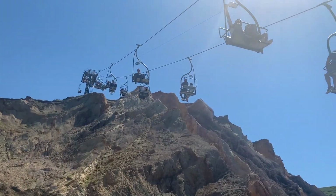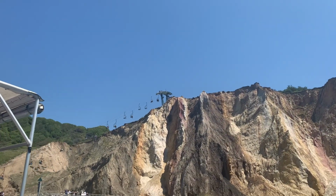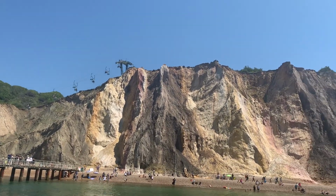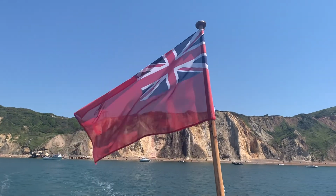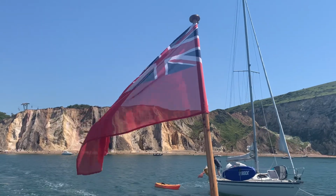The chalk cliffs at Alum Bay are multicoloured with vertical layers of sediment in pinks, yellows, greens and oranges. This is because they were once part of a lake bed lying flat, but plate tectonics pushed this rock up horizontally, creating the striped cliffs we see today.